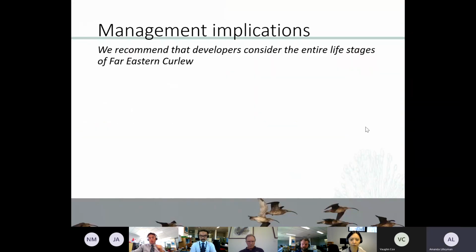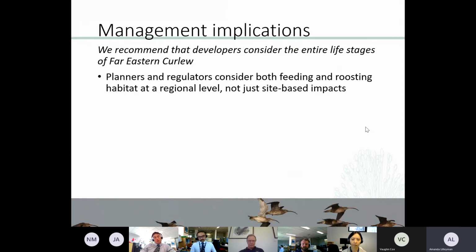So what this suggests is that we have an obligation to consider the entire life stages of the Far Eastern Curlew. Importantly, the birds are spending more than 50% of their time here in Australia. So we have quite the obligation to protect these birds while they're here on the non-breeding grounds. So what we recommend is that planners and regulators consider both the feeding and roosting habitat at the regional level and not just these site-based impacts.